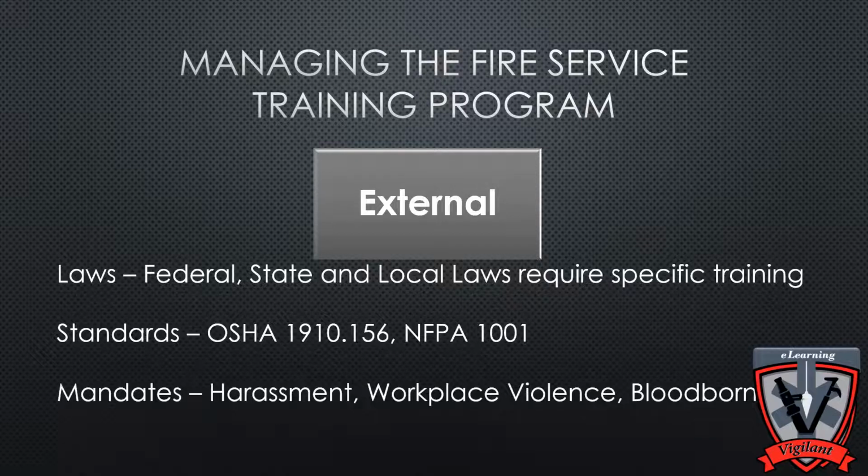And then we have our mandates. So mandates close the gap between laws and regulations, and they're often put forth by the government, who identifies a problem or an immediate need and then writes a mandate to close that gap or that need. And this is where we find a lot of our sexual harassment type training, our workplace violence, and bloodborne pathogens, specifically in New York State for bloodborne pathogens.